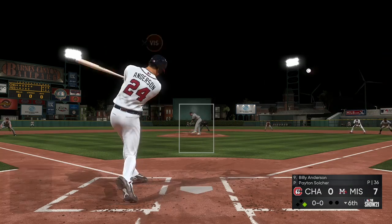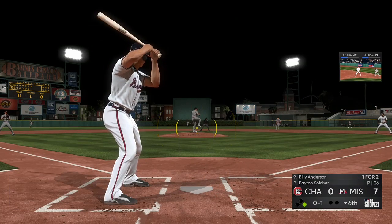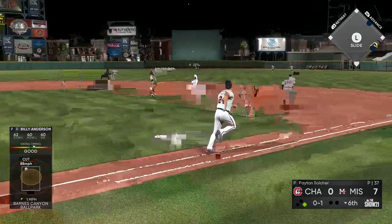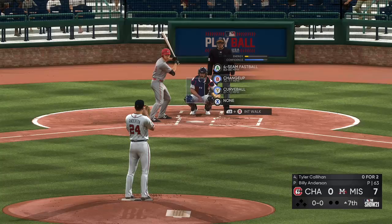To the plate now, Billy Anderson. Timing just a tick off there as this one's fouled off to the right. A hit in two tries for him so far. High in the air out to center field. Hamill will settle under it to make the play for the first out as the runner will have to head back to first.